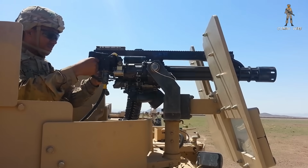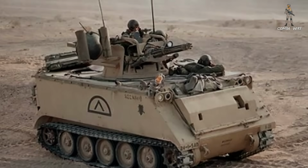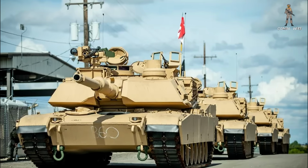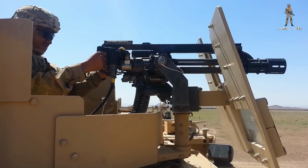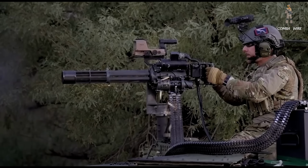This isn't the first time the minigun has been mounted on ground vehicles. Special operations units have experimented with them for years, especially on MRAPs and technicals. But seeing one on a frontline Abrams shows that what was once experimental is now under serious consideration for regular Army use. It's an acknowledgement that the battlefield is changing and that the tools we equip our armor with must evolve too.